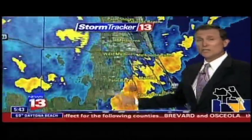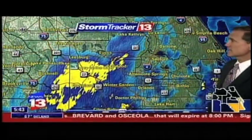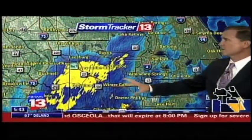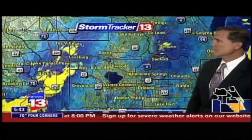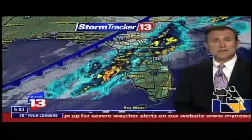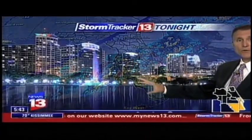So that's the one location in Brevard that's most intense. Some showers are still moving out of Howey-in-the-Hills, Leesburg, Groveland, Mascotte, moving up into Clermont at this time. And then really the 441 corridor from Apopka up into Zellwood and Tangerine also seeing some pretty decent rainfall as well. So we're going to watch this activity as we work through the evening hours.